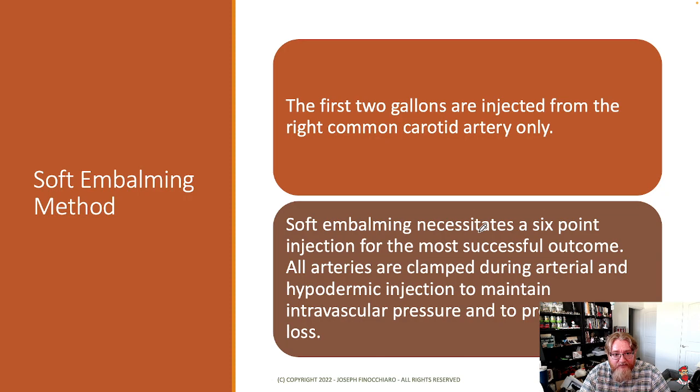The first 2 gallons are injected from the right common carotid only. Soft embalming necessitates a 6-point injection for the most successful outcome, because if you're going to do it hard and fast, you're going to have to go to different locations and directly inject the stuff right into it. We'll talk a lot more about those type of conditions and injection theories in the appropriate chapters. All arteries are clamped during arterial and hypodermic injection to maintain intravascular pressure and to prevent fluid loss.